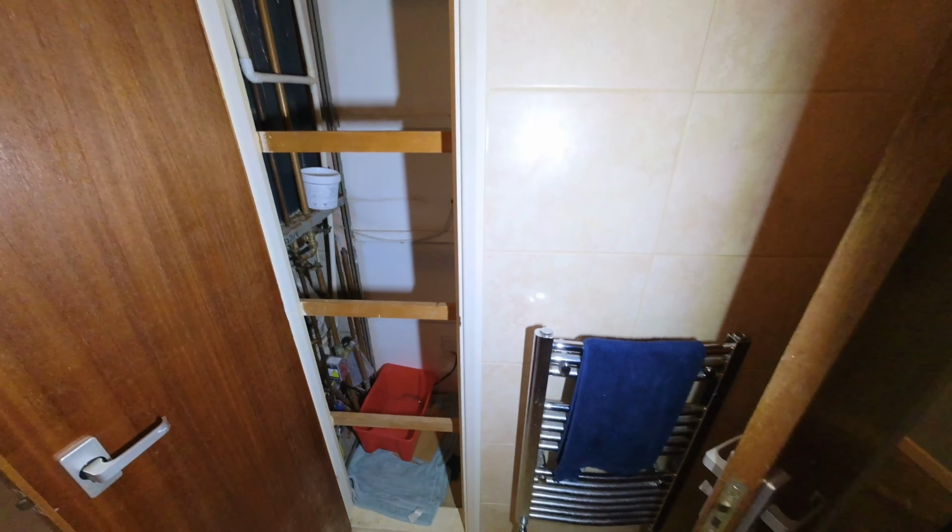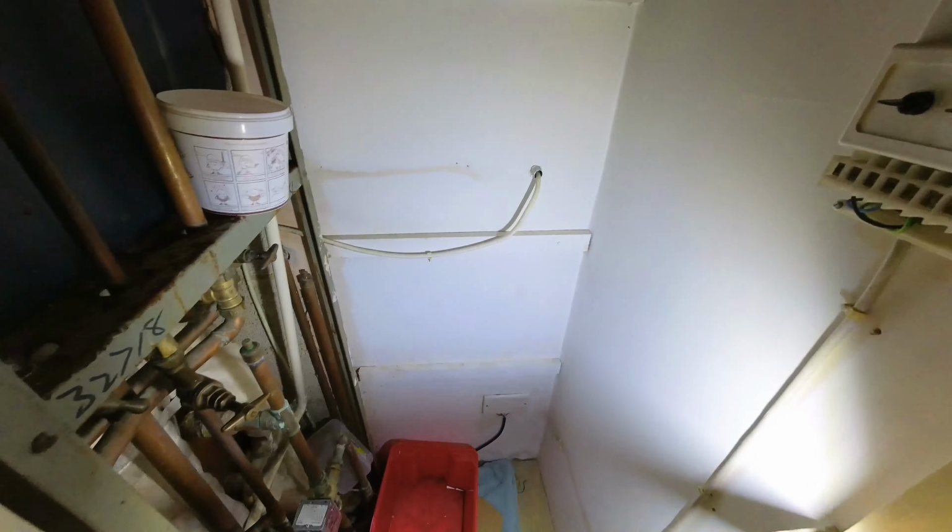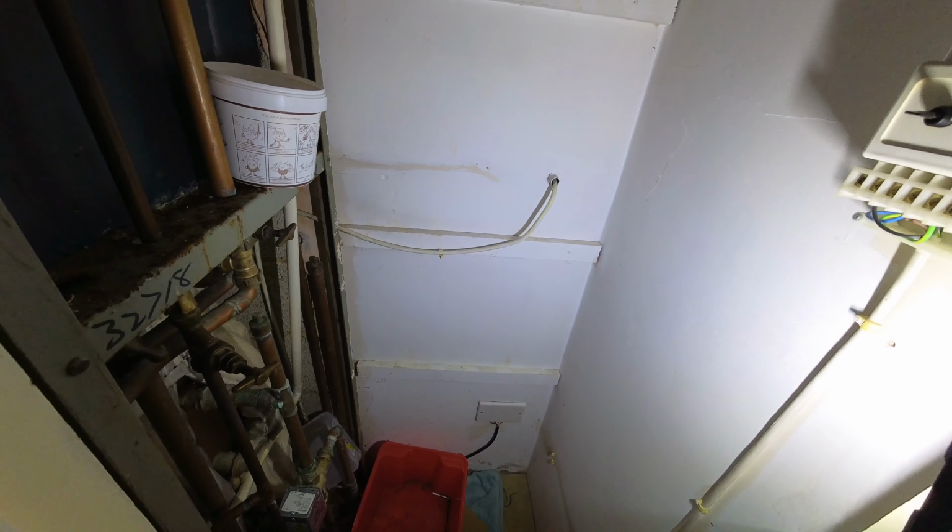So just to show you what the airing cupboard looks like, it's tight. So this is the airing cupboard space. So 3 ports got to come out. We've got to convert this system to a combi, get all this ripped out so the customer will have more storage space as well. And then that's the wiring center where things were just not going right.